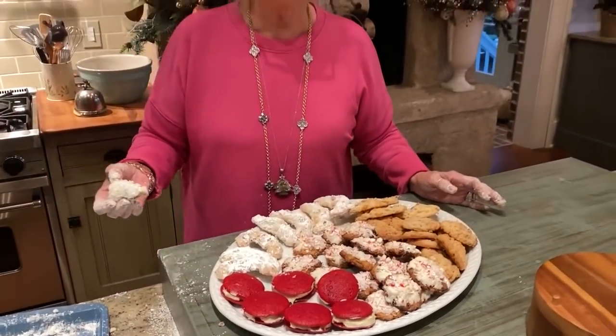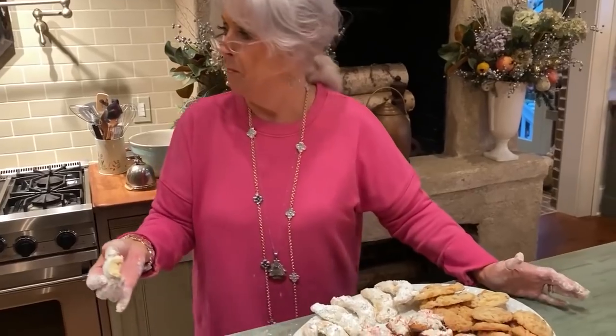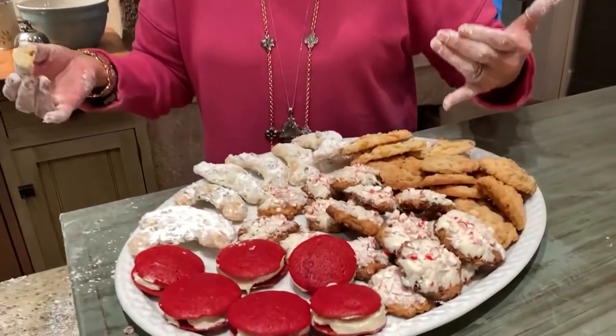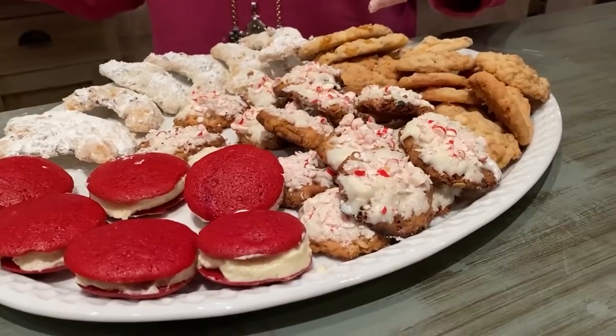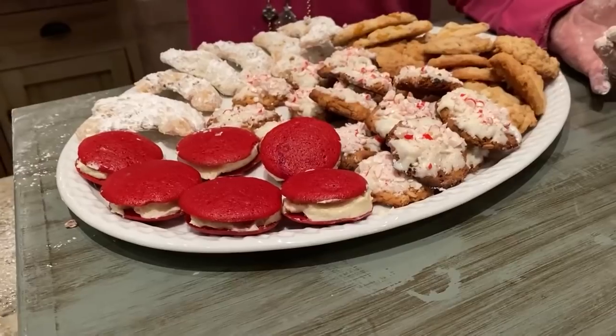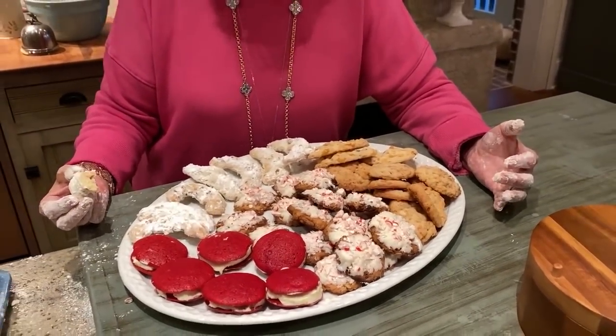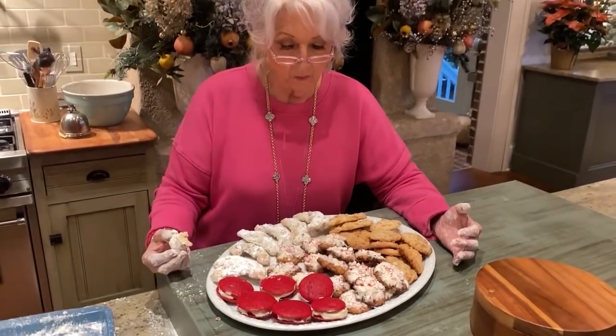Isn't that a beautiful tray of cookies, y'all? This one's hard to beat. I know. I have a lot of cookies on there that are hard to beat. You know what? It doesn't taste too far off of the cornflakes. Yeah. No, it's got that same familiar taste. So, what do we have, four cookies right now. So we got 8 more to go.